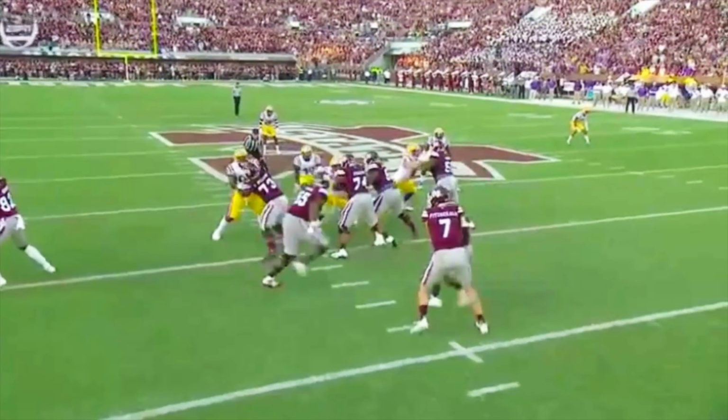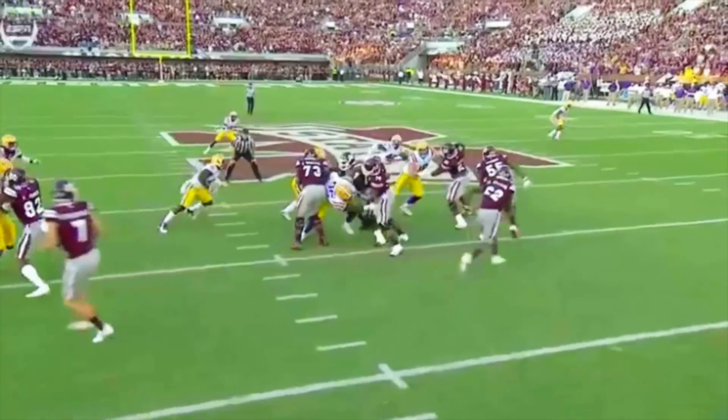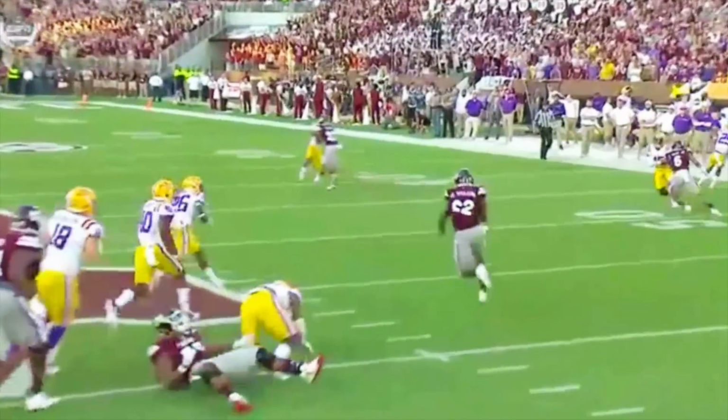Here's a great look at the line of scrimmage. Darryl Williams, all-SEC or SEC lineman of the week, one-on-one, seals it up backside, double team there to there. Nice job. And that's the key block, seals the edge. Reese gets him around. Boom, there's the block by the tackle.